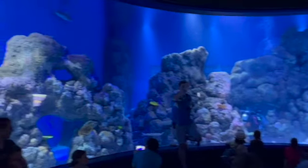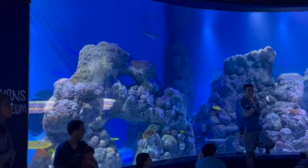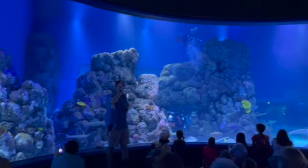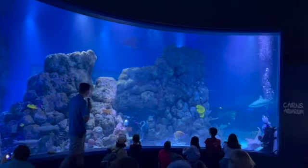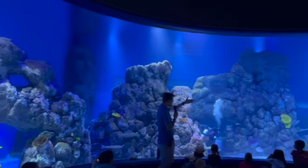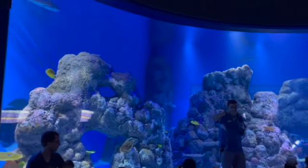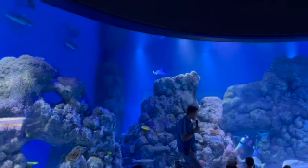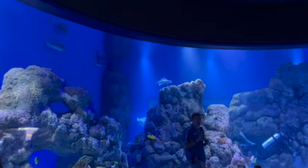This is the same tank. There was a guy giving a little talk, I think he was talking about the guitar nose sharks that were in there. But I wasn't really listening because every time I go in an aquarium or fish shop, I just kind of look at them like I know more than you sort of thing. So, wasn't really paying attention, but kind of cocky, I know.